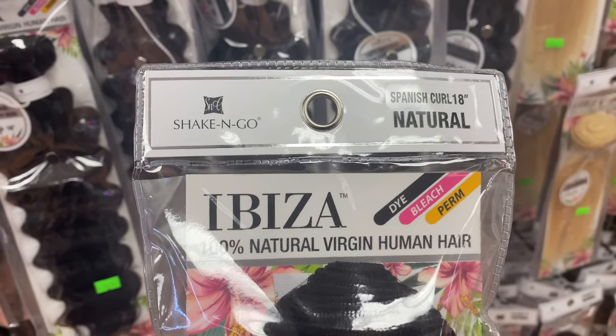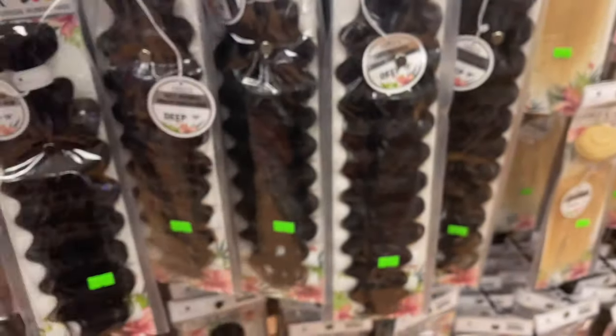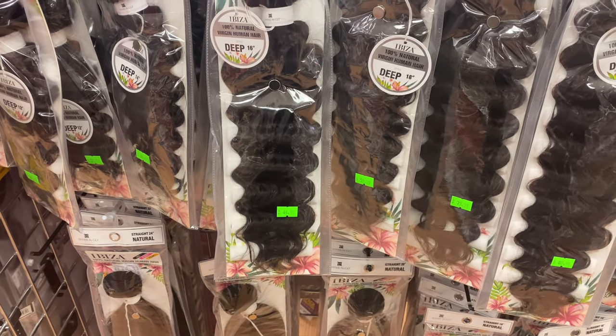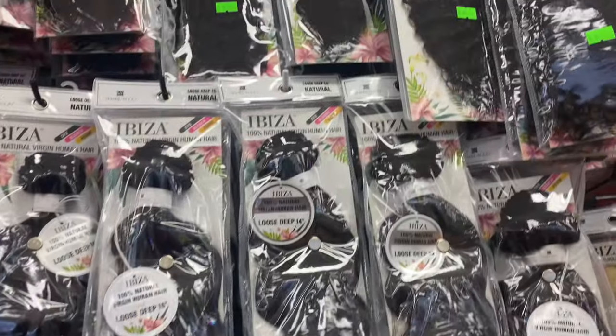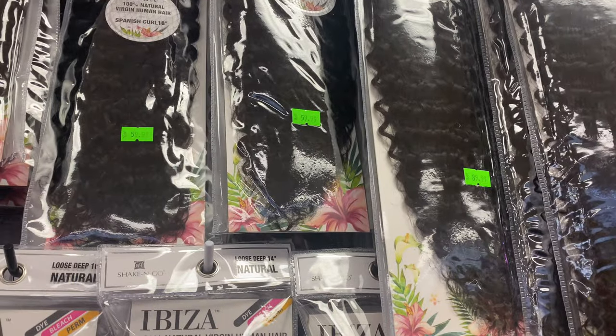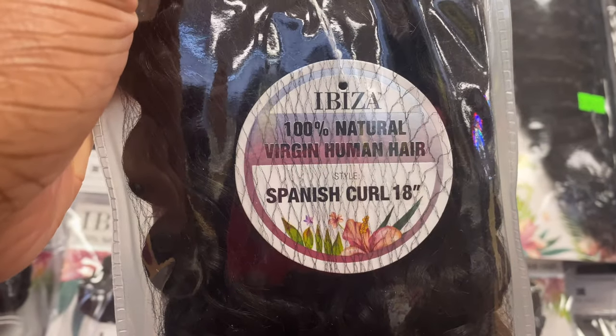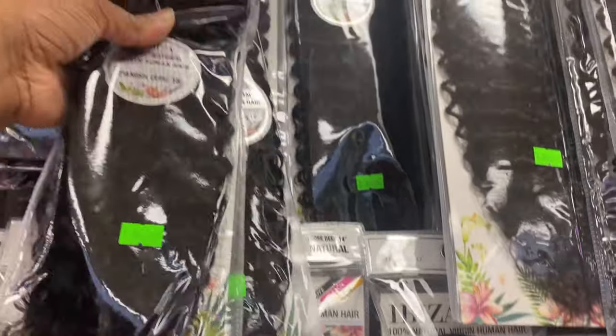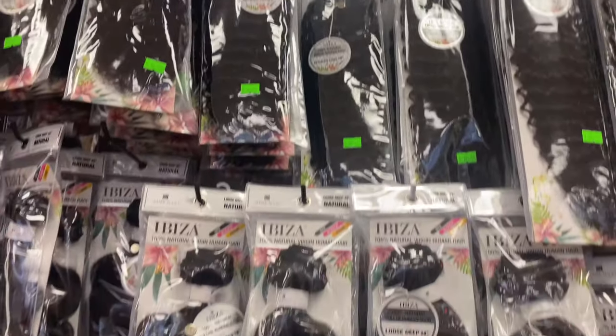I'm loving the curly short fro, but now I'm kind of wanting some longer, curlier hair. So that's what we're going in here to look for, and let's see if they have it. This is the brand Ibiza, 100% natural virgin hair, and this one is in the Spanish curl. They have a deep curl, but I feel like the Spanish curl is what I really need because it's curlier. I got it in 18 inches, so I'm gonna get three of these 18s.